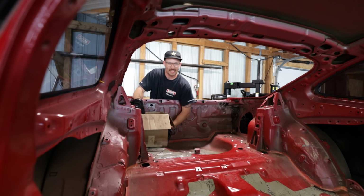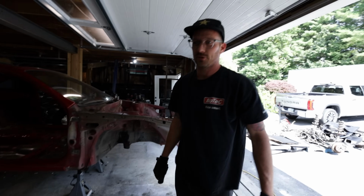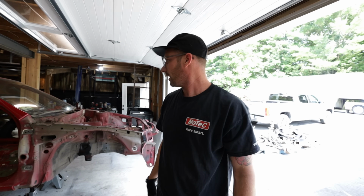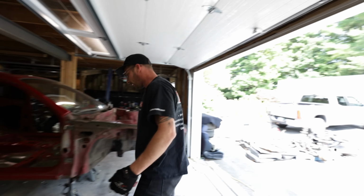What are we gonna do the rest of the day? This is all I had scheduled for today. I'm gonna get this thing on the rotisserie, and then we'll start getting all the glue out of the seams. That's just labor intensive. You gotta put a filtered mask on and all of that, just so the glue doesn't screw you up. It's all smoky and nasty, but we'll get her done.